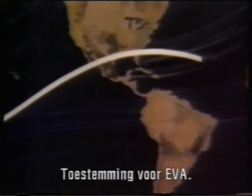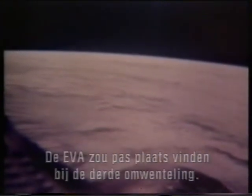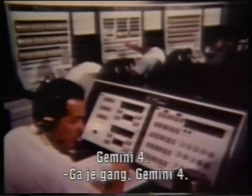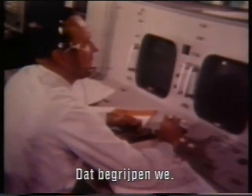Gemini 4. Okay, we're giving you a go for your EVA at this time. The crew started their checklist for EVA, but Command Pilot McDivitt decided not to rush things. He elected to go for EVA on the third revolution. Hawaii, Gemini 4. Go ahead, Gemini 4. Next pass around. I don't think we want to try. Very good. Tell him we're happy with that.